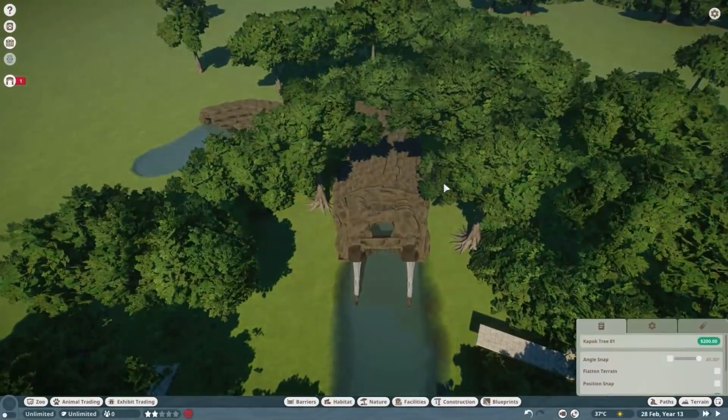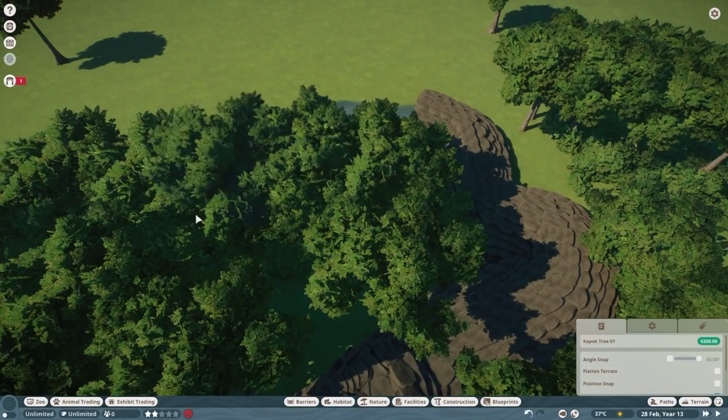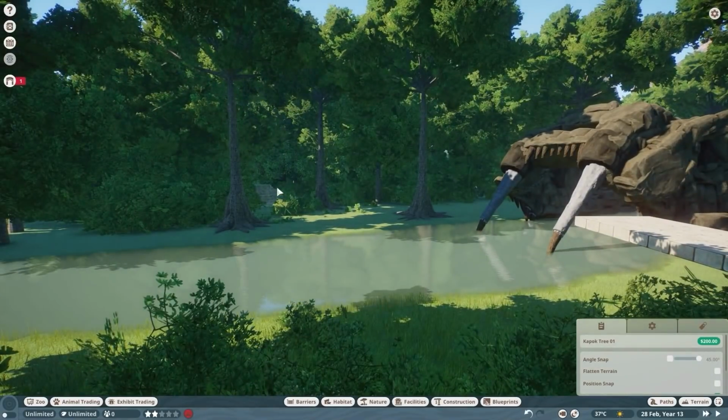You're going to go through the cave, you're going to emerge out on the other side, and it's not going to be rainforest anymore. It's going to be the binturong habitat, which I think I talked about in the past, but I won't mention again, just no spoilers, you know.